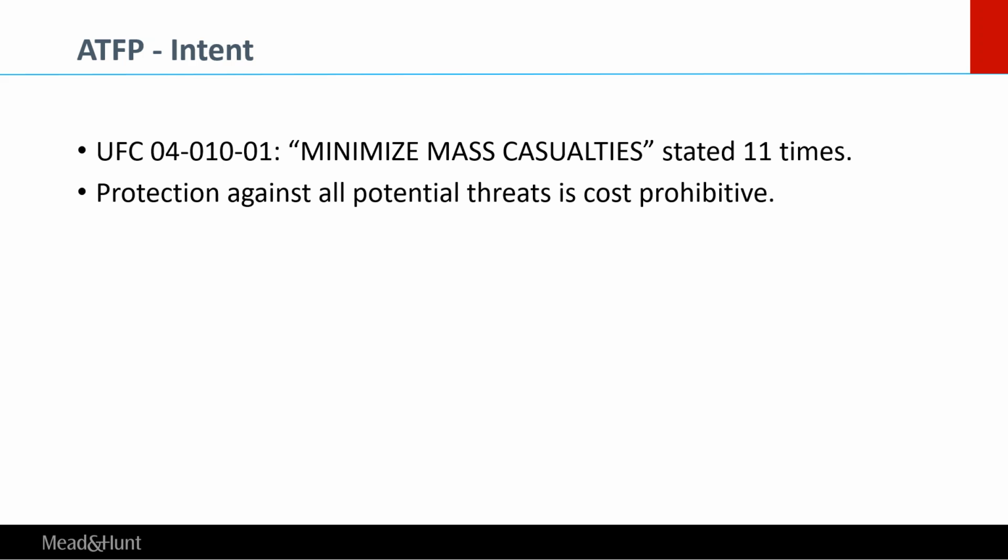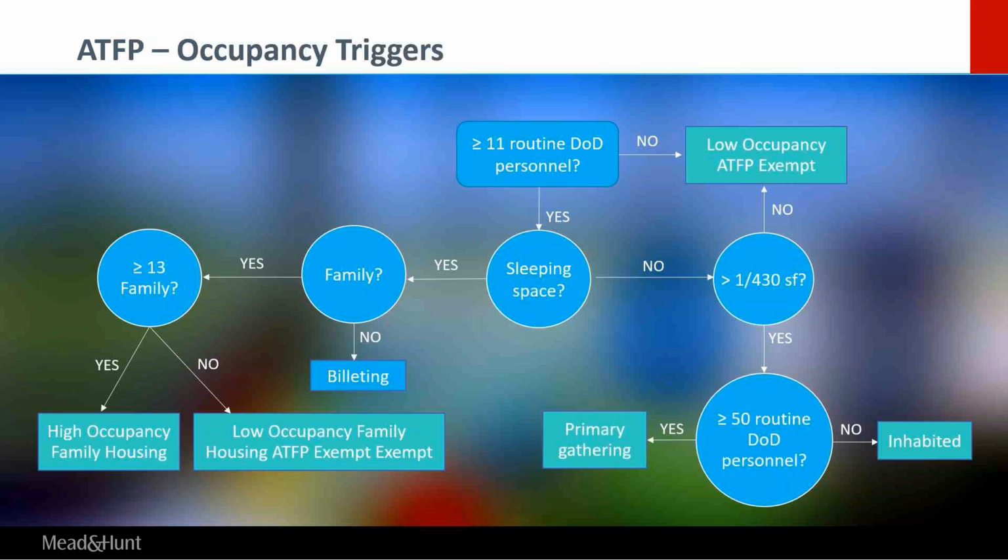Reading into the regulations for anti-terrorism brings you to the selection of your classification. There are various different classifications for anti-terrorism. You start out and ask, does this facility have a sleeping space? And if it has a sleeping space, then you ask if it has families. Certainly if there's a lot of families, we want to protect them. So that is a classification of anti-terrorism specifically for high occupancy family housing. And then there's low occupancy and billeting. So there are these different classifications.